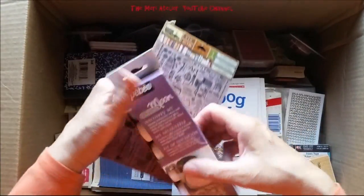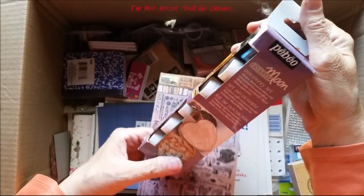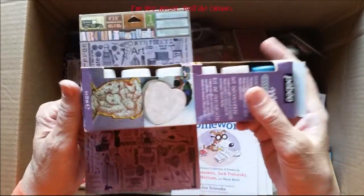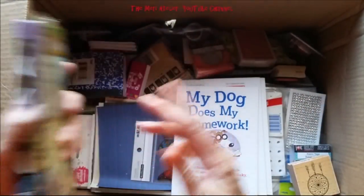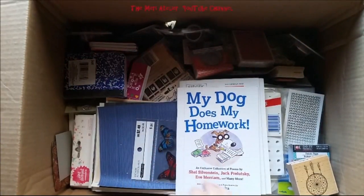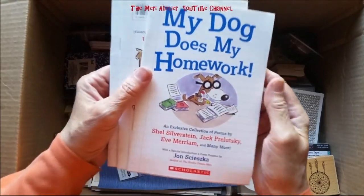And what's this? More PEBEOs? Moon Discovery Set. Look at this. Oh my goodness. Oh my goodness. I'm not even halfway through this box yet. My Dog Does My Homework.